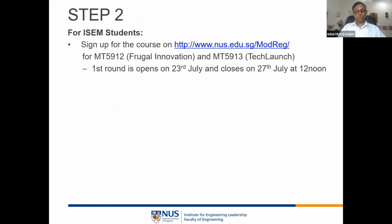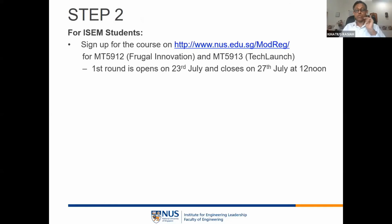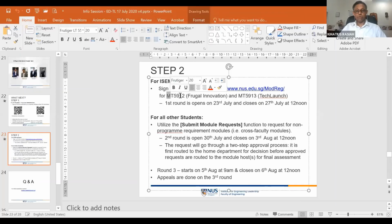Now, for ISEM students, which I hope most of you are, the first round opens tomorrow. So apart from clicking on those QR codes, you need to get into Modrec and choose this course. Sorry, there's a mistake here. I should say this should be 520, and that should be enterprise development.